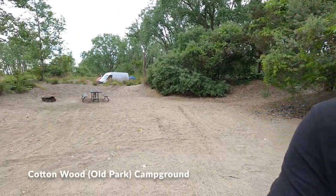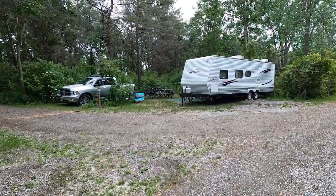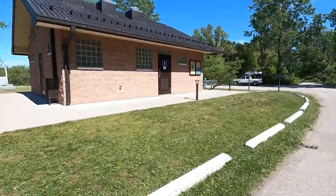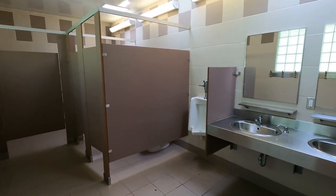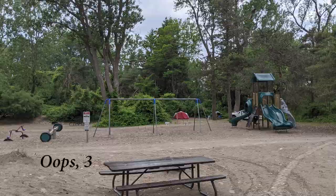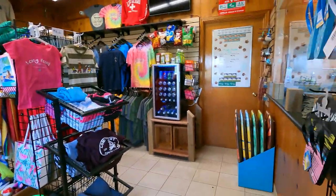If you're staying in Cottonwood, you better like the sand. They don't allow trailers over 18 feet long. There are no group campsites, no hiking trails, and no cycling trails. There are 3 comfort stations with flush toilets and showers, and 2 comfort stations with just toilets, and those 2 are at the day use area. There are 2 children's playgrounds. There's a small park store in the registration office.